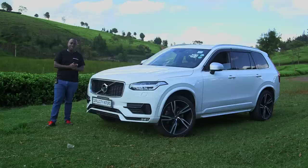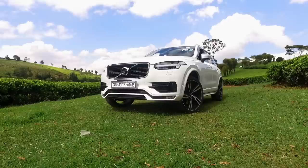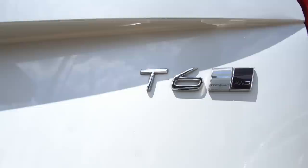If you're buying the Volvo XC90, the second generation, the top trim levels are actually two of them. You have the R-Design, which is this one that comes with the white on black color coding, and it has a very sporty grille. And there is also the Volvo XC90 Inscription.